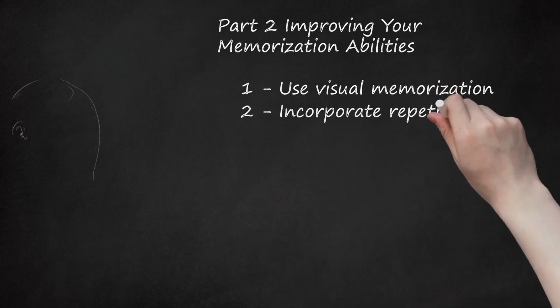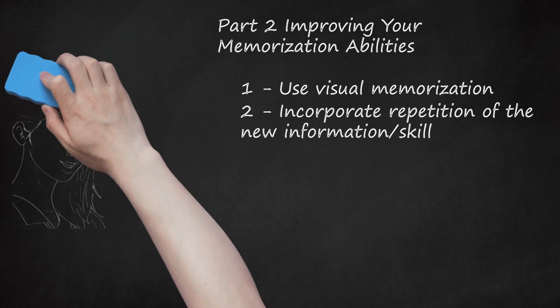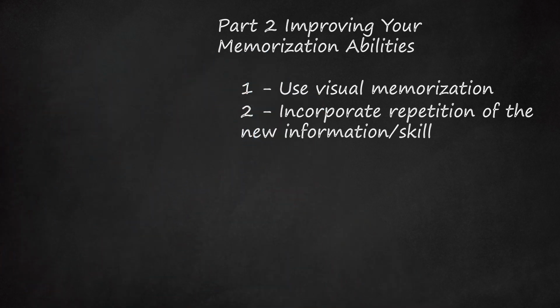2. Incorporate repetition of the new information or skill. Repetition, or what some psychologists refer to as overlearning, is one of the best ways to memorize any new skill or piece of information. Repetition of the same action over and over helps you build muscle memory, and repetition of the same information helps you cement that data as a new memory. Your practice and repetition should be conducted on a regular basis. Try to avoid cramming, as this is not a good way to memorize or learn new things. Space your repetition out over a longer span of time to maximize your results.